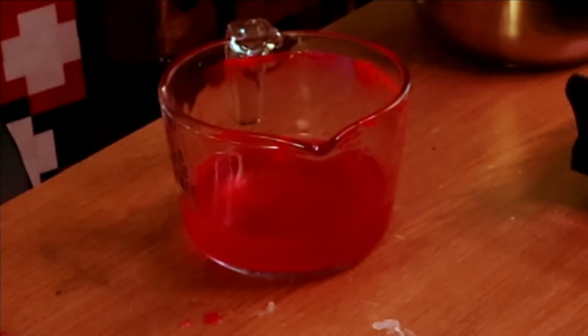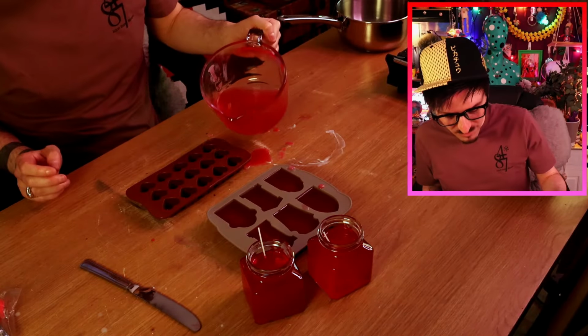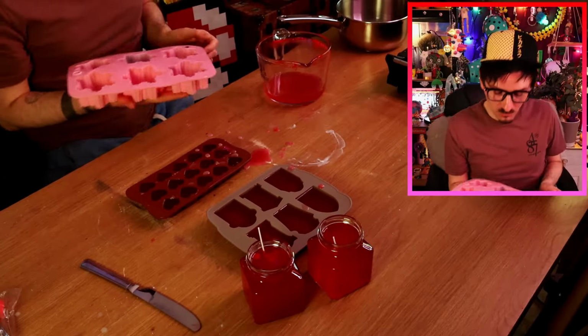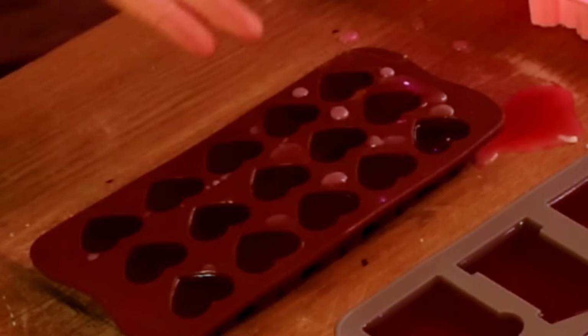I've still got more. What other molds do I have? Wait, I've got a love heart mold and I can do some little love heart wax melts as well. And this will be more of a bedroom romantic kind of vibe. I've still got some more wax. And you know what? We'll make a snowflake one, since I feel like I'm doing every single kind of holiday at the minute. I've got Valentine's Day, Halloween, and now let's go for Christmas.